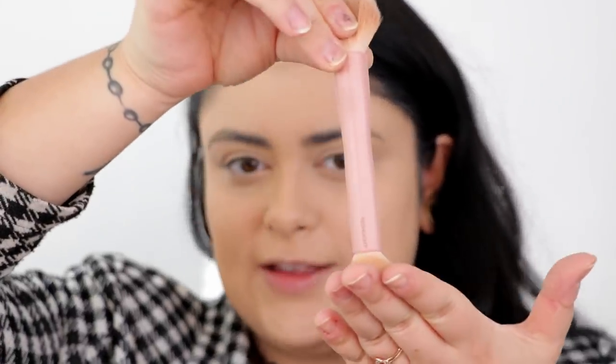I usually don't like double-ended brushes because when you put it in a jar or whatever, there's always one end that's touching the bottom. So they're not my favorite, but I did get it in a box and I kind of like the shape of both ends. So I still use it.